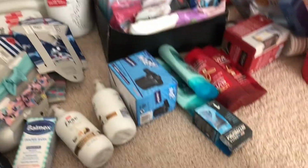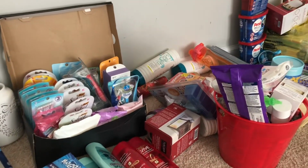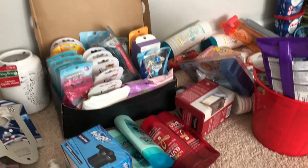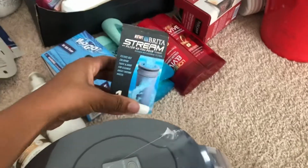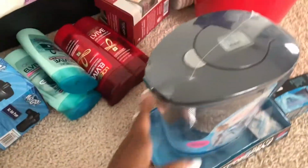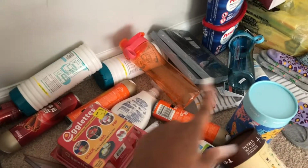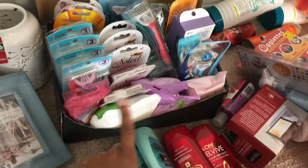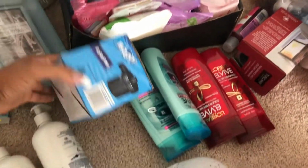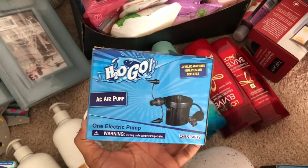And then some other things I have that I want to create a basket with. I haven't quite figured out how I want to set it up, but I have this Brita right here with the refill. I also have these water bottles, so maybe I can pair that in. Have these picture frames, shampoo and conditioner, some razors. What's this? An air pump.